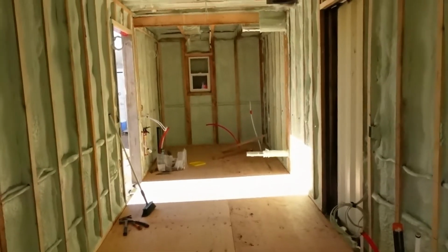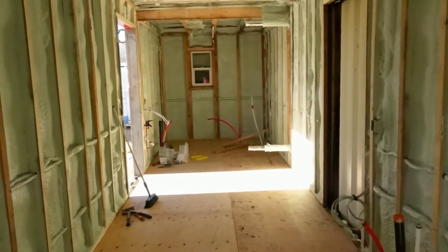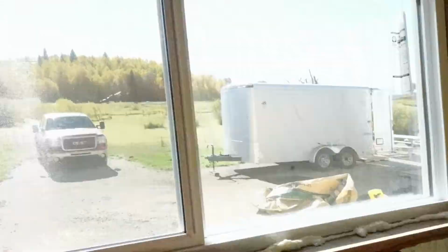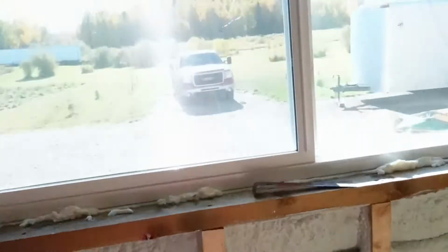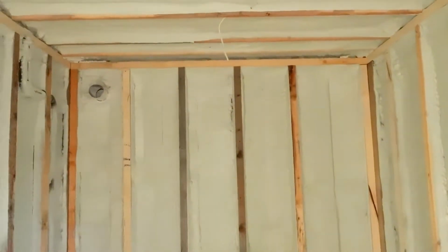Anyway, like I was saying, this is looking so awesome. Chris cut a bunch of studs today, and he's gotten them ready to do the two little partition walls in between the entranceway and the bathroom, and then the two partition walls that are going right here and there for the utility room. And then I'm standing basically in the kitchen. Oh, it's so exciting.